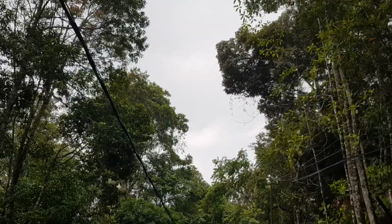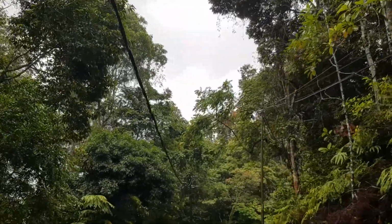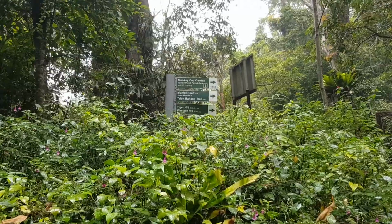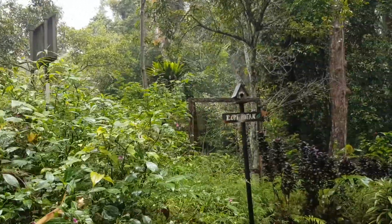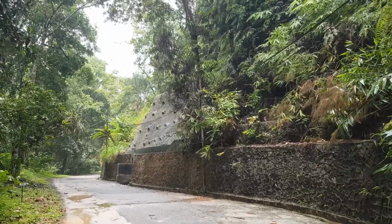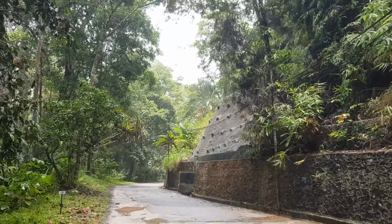So we have covered around 1.3 kilometers already. Still a little bit left to go. And while we're there, hoping there's something good because we have walked a long way to get there. Okay, so it's 200 meters. Kopi Hutan. It's almost there. A lot of things we have seen along the way as well.